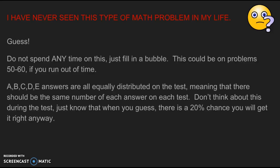And the last type of problem is, oh man, no clue. So we're going to guess on these. Please don't waste time picking your favorite letter of the alphabet. Just pick one and bubble it in. A, B, C, D, and E are all equally distributed on the test, so there aren't like 40 A's and only 5 E's on the test. They're all equally distributed as far as answers, so there's a 20% chance you're going to get it right, whatever you pick. So please just pick a letter and move on if you're going to guess.